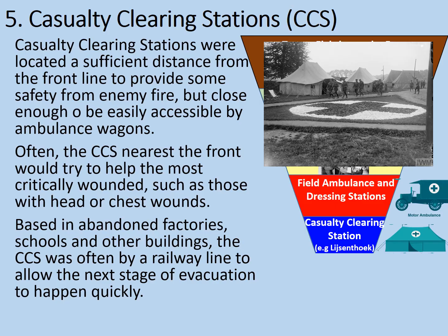Here's an example of a casualty clearing station. You can see the large white and red cross that's been marked out on the floor. Have a think about why they would have done this. Who would this have been for the benefit of?